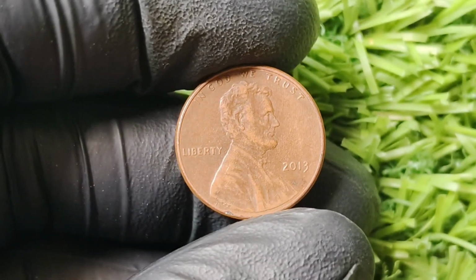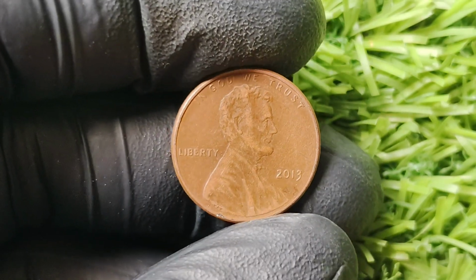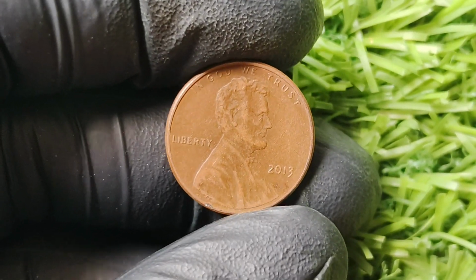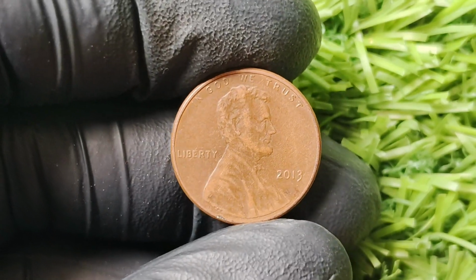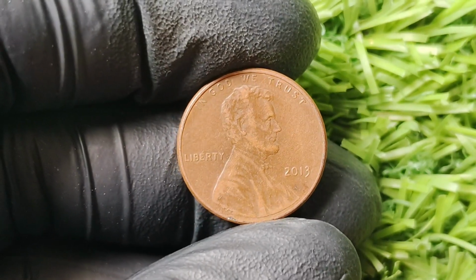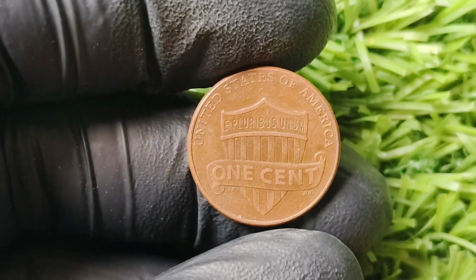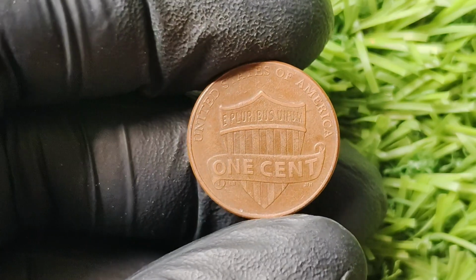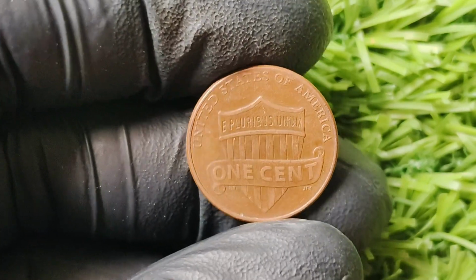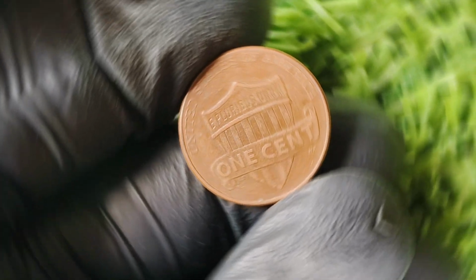So let me ask you again. Got any 2013 no mint mark pennies lying around? Still think that change jar isn't worth your time? My friend, that jar could be holding a $1 million prize and you wouldn't even know it. All it takes is one lucky penny to change everything, and hey, don't be like me. Don't let $1 million slip through your fingers because you were distracted by a candy bar. Learn from my mistakes. Keep your eyes sharp and your coins closer.